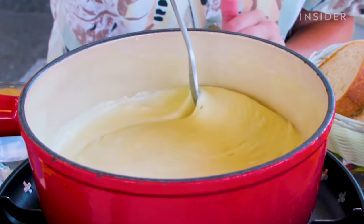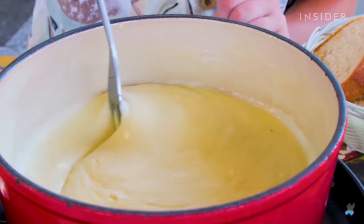That is so rich and so creamy. You can definitely taste a bit of punch from the more mature flavours of cheese in there. It's just the absolute real deal. That is the best fondue I've ever had.